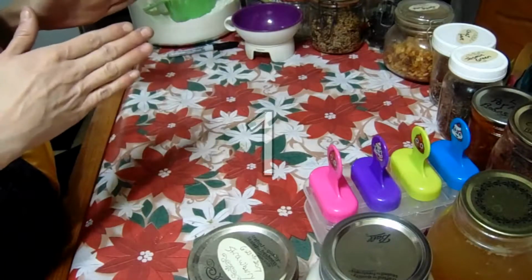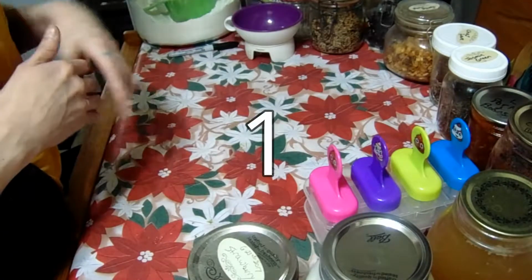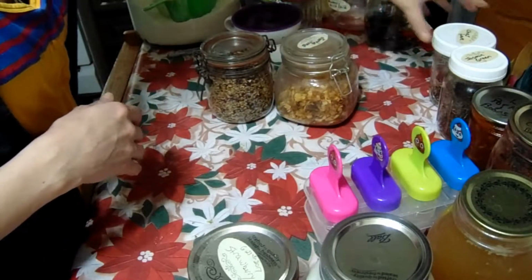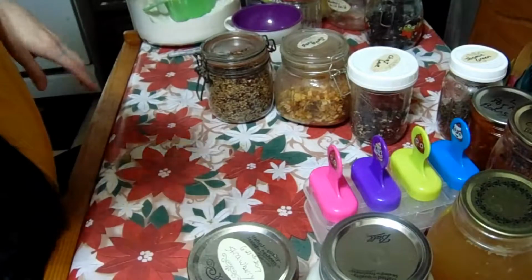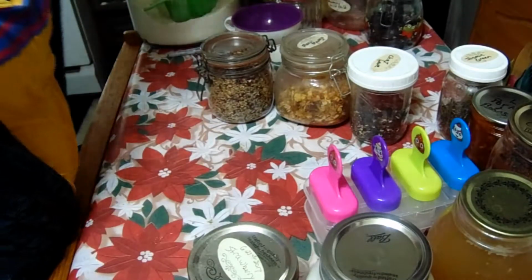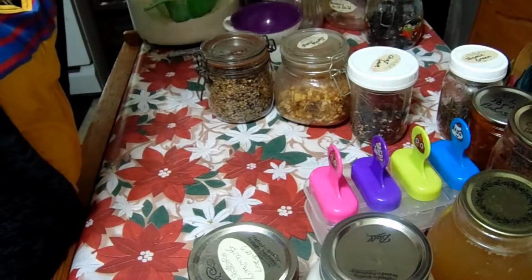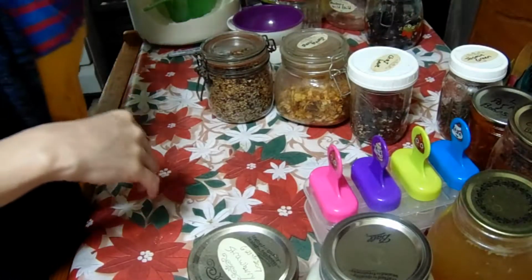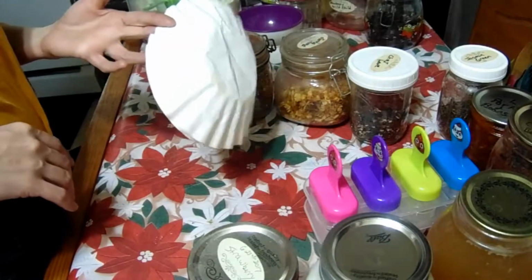Alright, one of the first random things I do to save money in my kitchen is I make my own tea bags. We have a natural health food store in our town. I've got tons of them. I have a couple of empty jars here because we have to go back. I just have a large variety. Then I make my own tea bags.